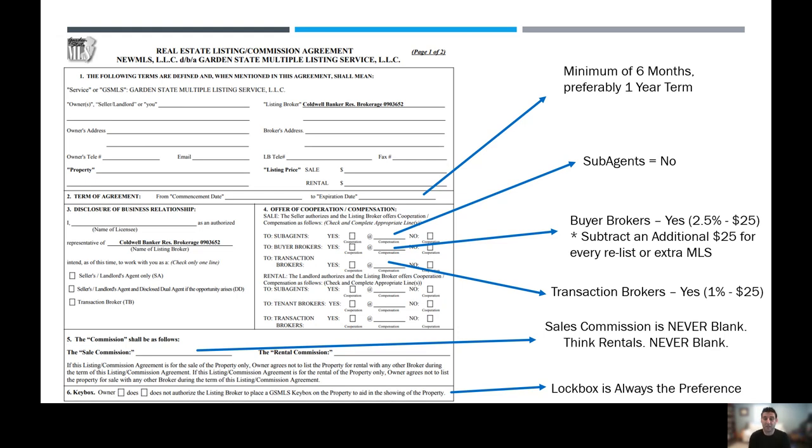Second thing is we do not deal with sub-agents. Sub-agents refer to agents that also represent the seller from another brokerage in addition to us representing the seller. When we take a listing with any seller, we are the only brokerage that represents them. So we do not participate with sub-agency. Buyer brokers, yes, we do participate, obviously.